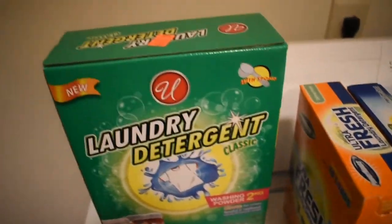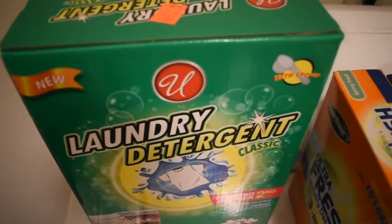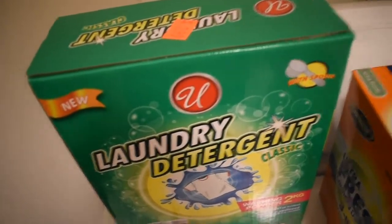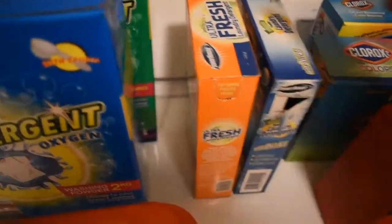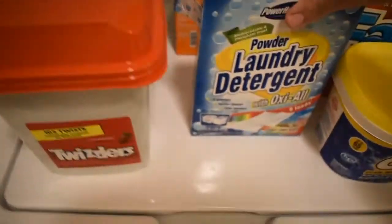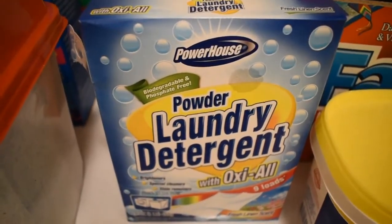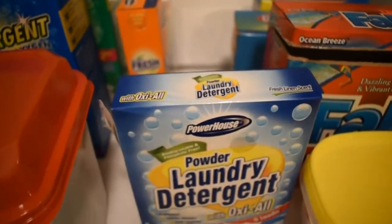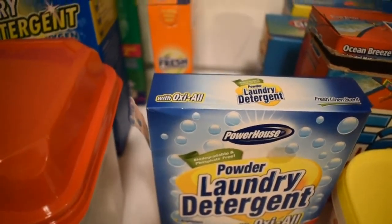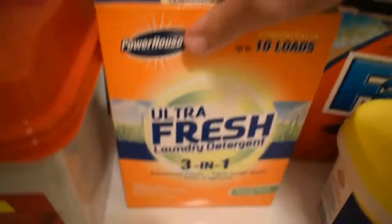They actually do have an original flavor, which comes in a red box, but the last time I was there, the problem was that they were sold out, so I just have to wait for them to restock. This is powder laundry detergent with oxyol, biodegradable and phosphate free. This is sort of a non-branded detergent that I just found and thought it was really cool to have just a few days ago. Ultra Fresh.